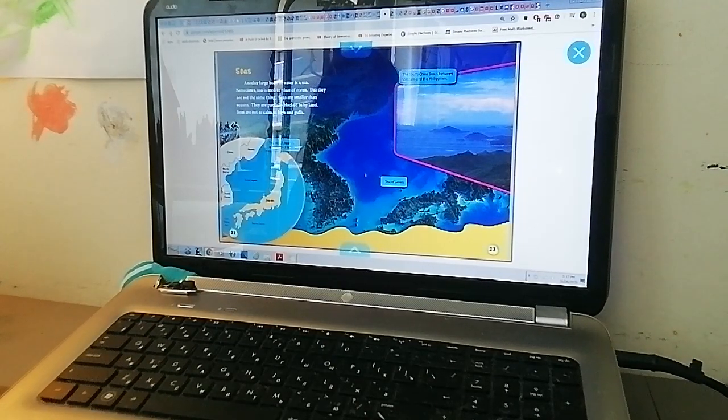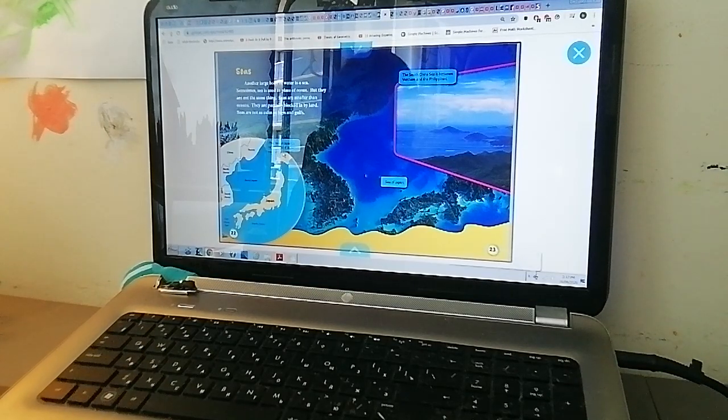The Sea of Japan is northwest of Japan. There it is, the Sea of Japan. The South China Sea is between Vietnam and the Philippines.